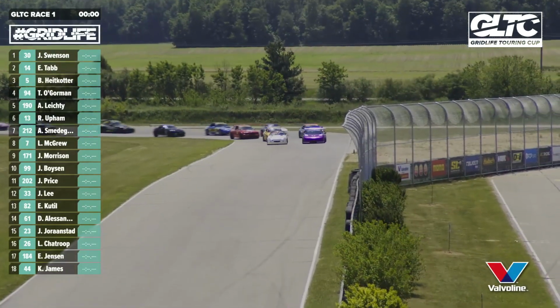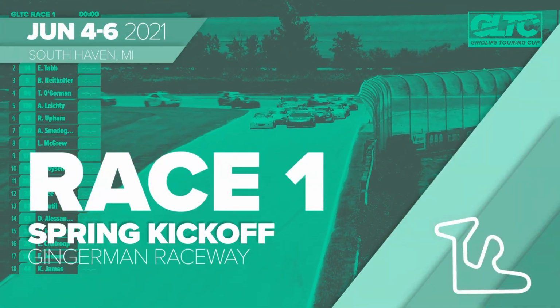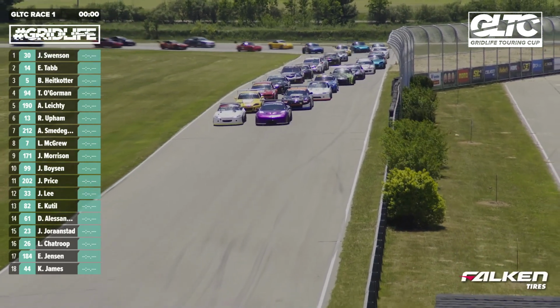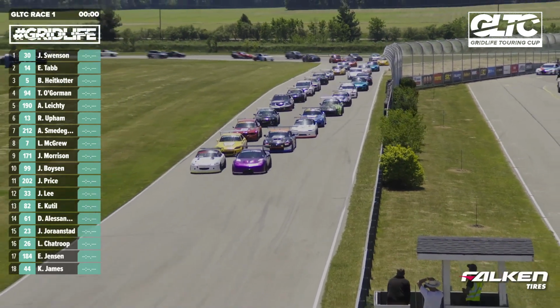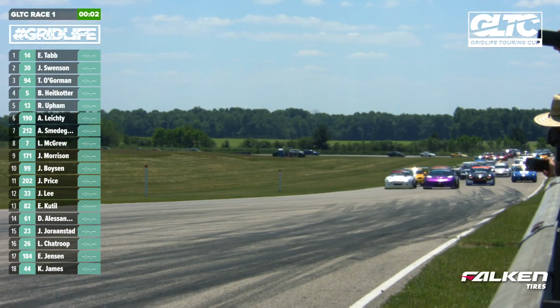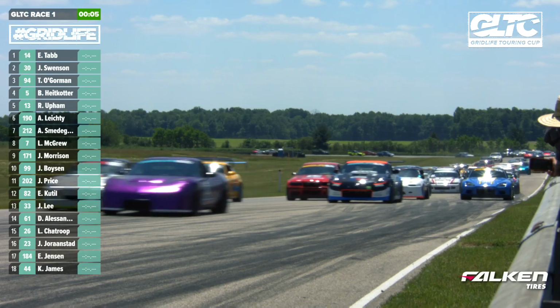We're ready to go racing here for GRIDLIFE Touring Cup. The largest field we have ever seen. 55 cars, 28 rows deep. Swenson in a Corvette. Emil Tab in a Mazda Miata. Green flag flies, the front straightaway full of race cars, and we're racing at GRIDLIFE Spring Kickoff.